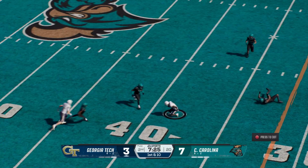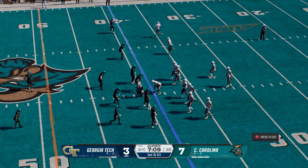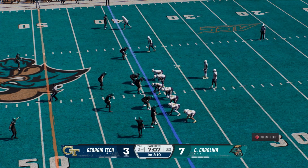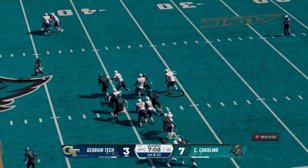Unloads to the wideout. He's got it. If anything else happens in this one in the Pac-12 or anywhere else, we'll make sure you know about it, guys. And how about that one? Kevin will be keeping an eye on everything going on elsewhere.